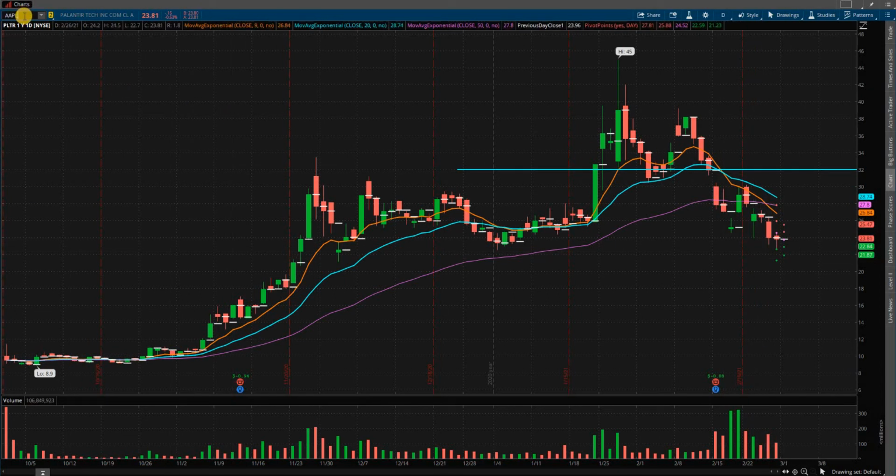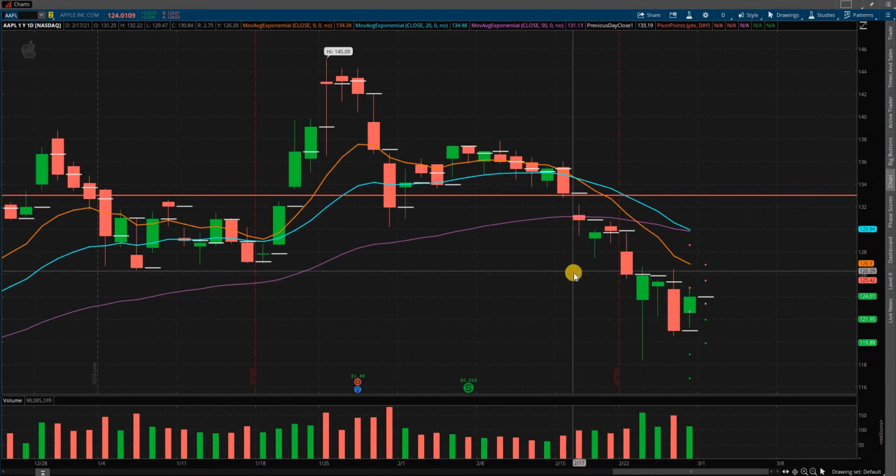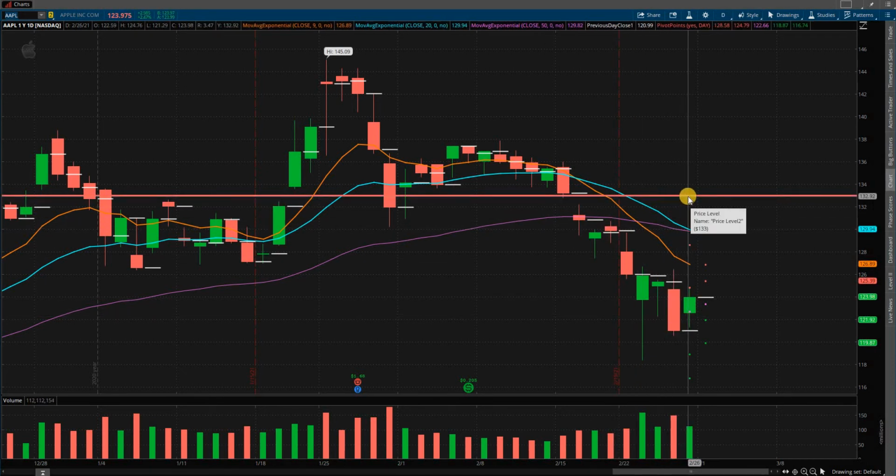The other position that I took this week was on Aapl. Again, this was a synthetic covered call position. So I have a deep in the money long call, and then I sold a weekly short call at the 133 level, right where this red line is. I sold this last Friday when price was right here. As you can see, price tanked and finished below this line, so I do get to keep the max profit on this, which was $80.